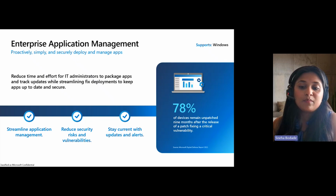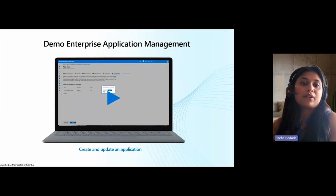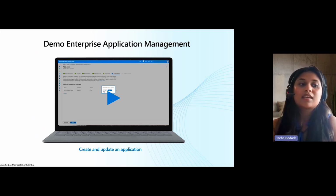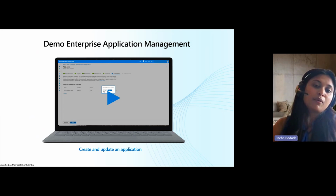I'm going to try and play the video again and see if it works, because it's going to give you an idea how simple it is to update the application in one go, and how you don't need traditional methods like SCCM, or even Intune, where you have to go through the whole Intune process, run the scripts, and then package the application. Here it's quite straightforward.